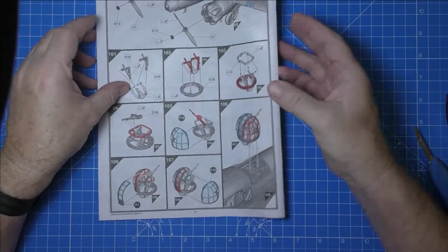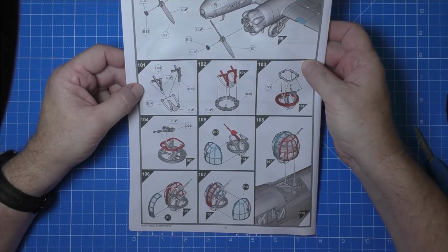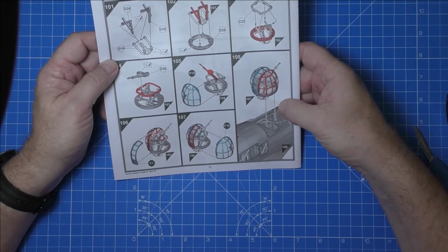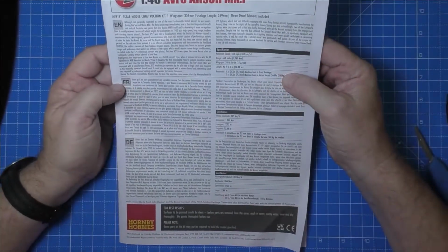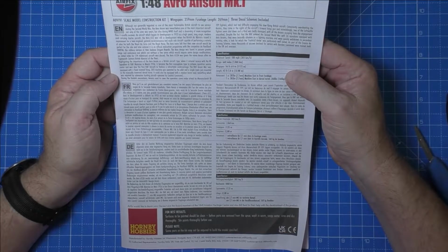And then onto the last page, putting the propellers on, and then building the turret to click in at the end. So 108 steps in all, quite a lot more than I thought there were going to be. What sort of engines did it say? Anything about the engines?